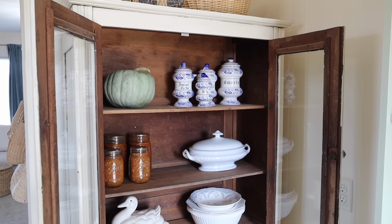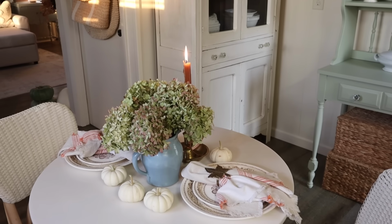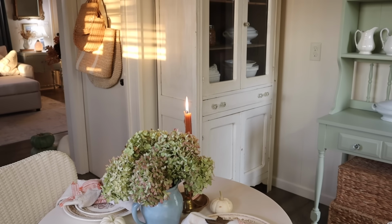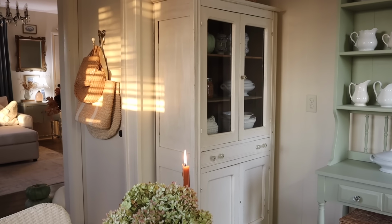I have some home canned goods in the top, and then I filled the bottom with more canned vegetables, pasta, snacks, and things like that. It's a really good space to use for food storage since we don't have a pantry in this kitchen, and I eventually want to add even more pantry items into some thrifted baskets to go in the top portion of this hutch behind the glass doors.